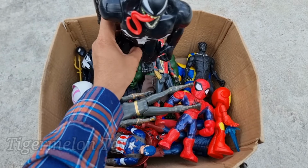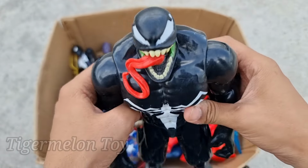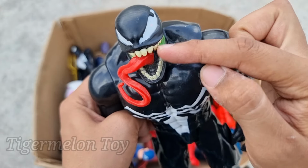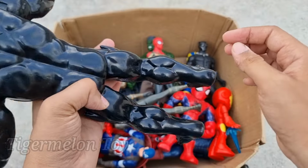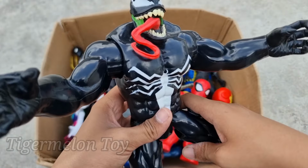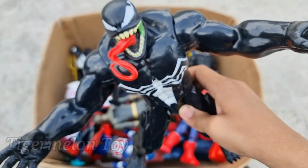Let's do this one. Wow, guys, look at him, what we got here. Wow, look at his very long tongue, guys. Look at the sharp teeth, full of huge eyes. This is such a scary super monster, guys. This is the scary villain. This is Venom.